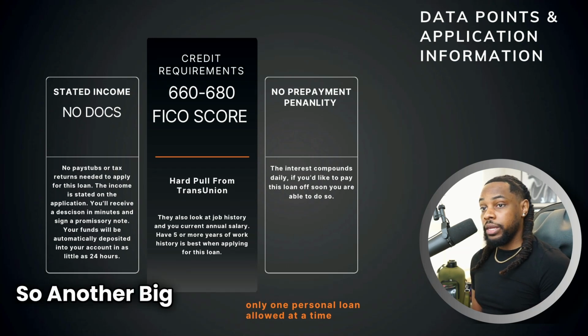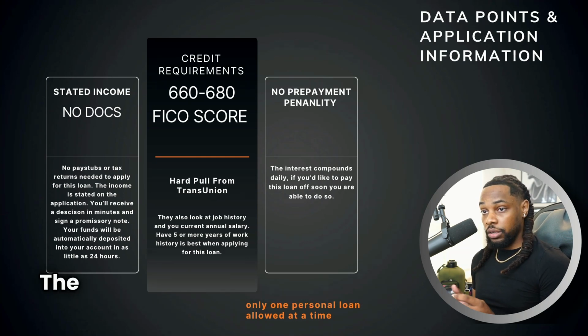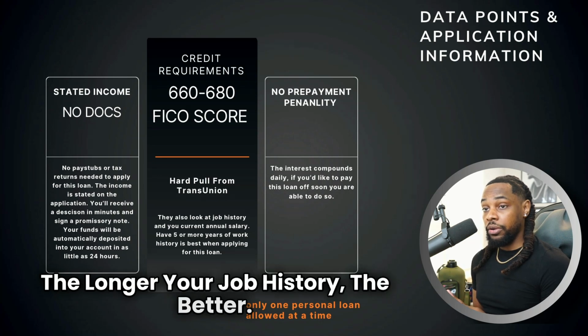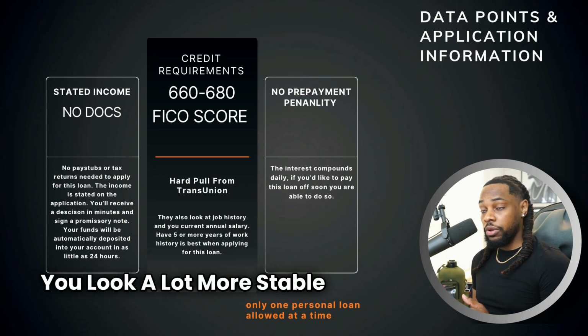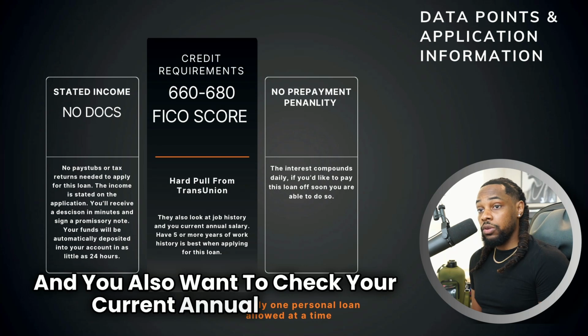So another big thing about this loan, they look at your job history. The longer your job history, the better. You look a lot more stable if you have a long history. And you also want to check your current annual salary.